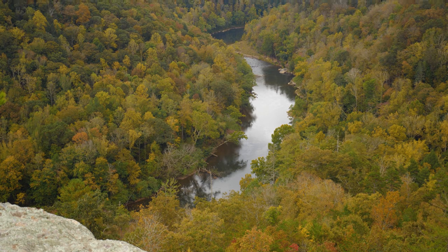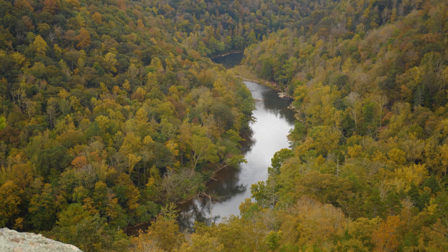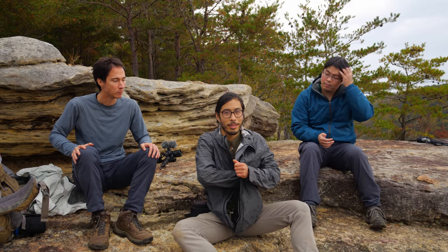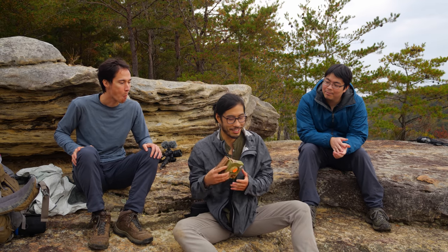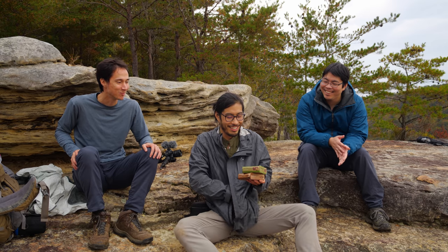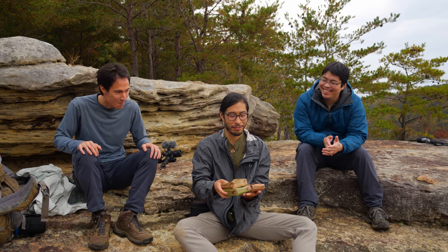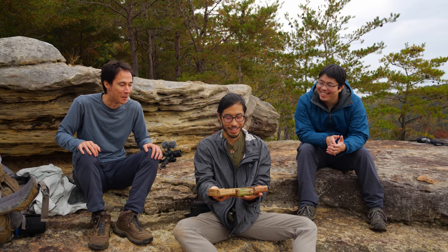A light rain came down as we enjoyed the beautiful view, along with a sweet treat. Okay, what do you got for us? Okay, so since it is autumn, I have some autumnal pies. Personal pies. And now we got the 10 for $10 variety. We have to negotiate for who's getting pecan, who's getting the last apple.